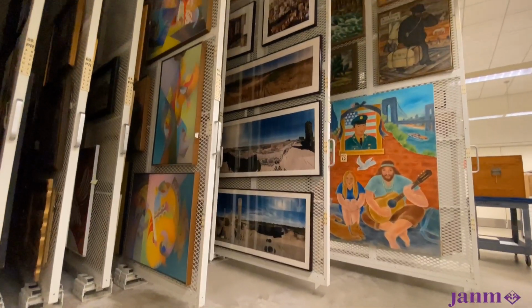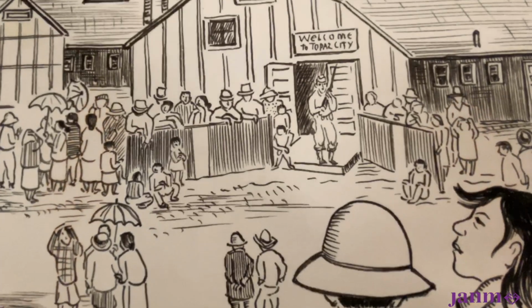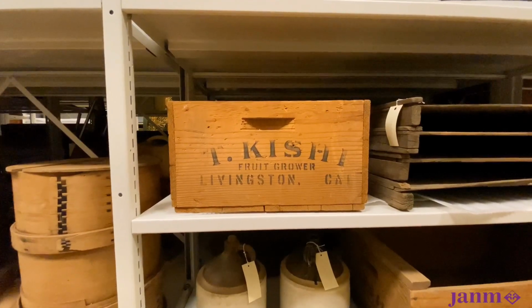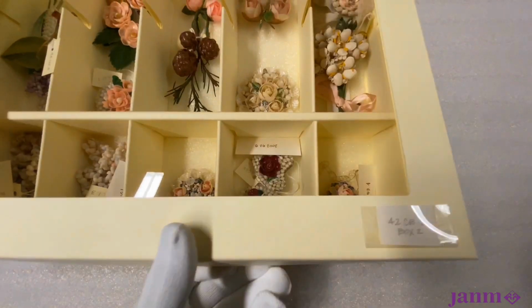This spans from renowned artwork by some of the most notable Japanese American artists to the papers of really notable figures. But I think what's so incredible about JANM's collection are the seemingly mundane objects of ordinary individuals with these really incredible stories to tell. The collection is full of family treasures that speak of hardship and success, loss and triumph, as well as challenge and resilience.